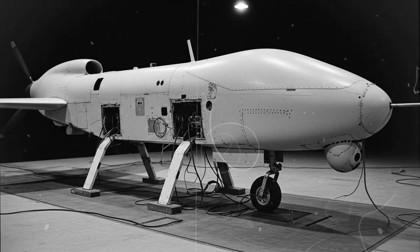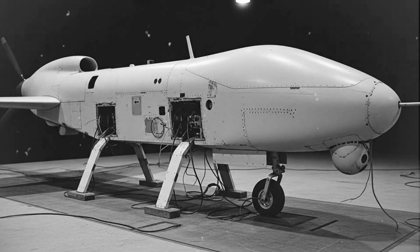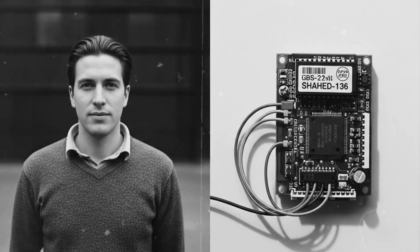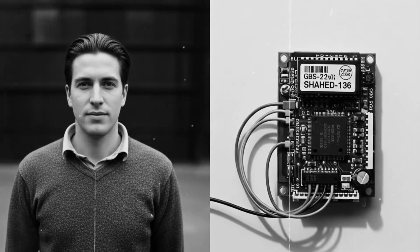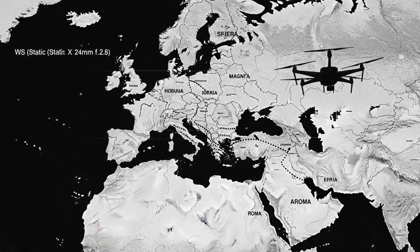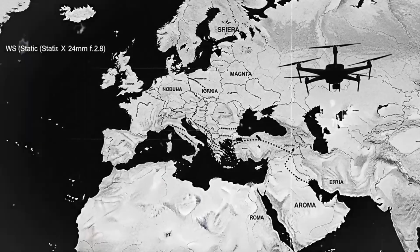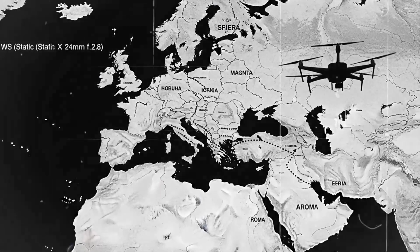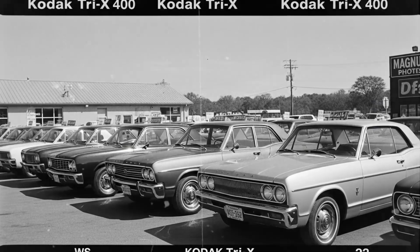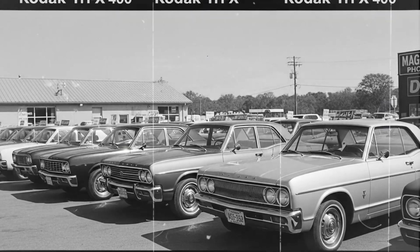The Shahed 136 isn't some high-tech gadget from a sci-fi movie. It's a single-use kamikaze drone, essentially a flying bomb with a simple GPS-based navigation system. Imagine a cheap chainsaw with GPS that can fly 2,500 kilometers from Tehran to Rome without refueling. The cost of one? $20,000. Like a used family car you bought on the secondary market.